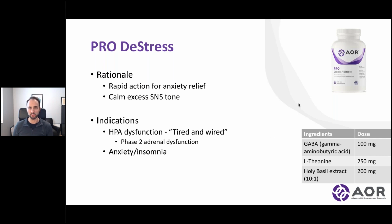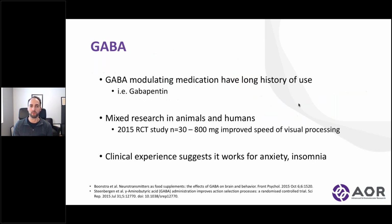We'll talk about these in more detail in a second, but I really like using a formulation like this for people that have acute anxiety, and they have this almost hypoglycemic effect. So let me tell you a little bit about that when we look at some of the ingredients that are in it. So GABA, we're all very familiar with it. I'm not going to spend too much time on this. For some people, it works really, really well.